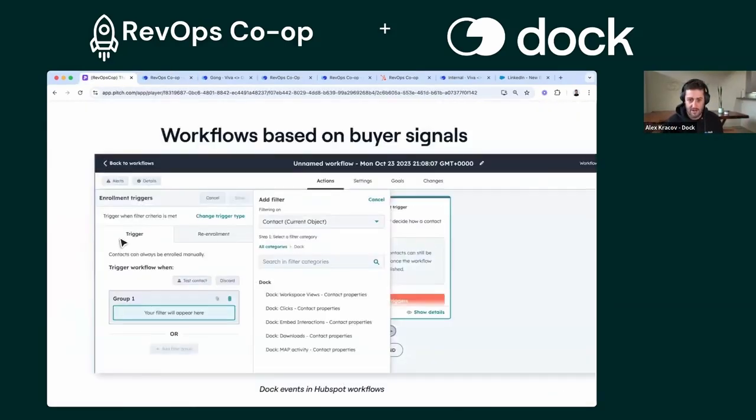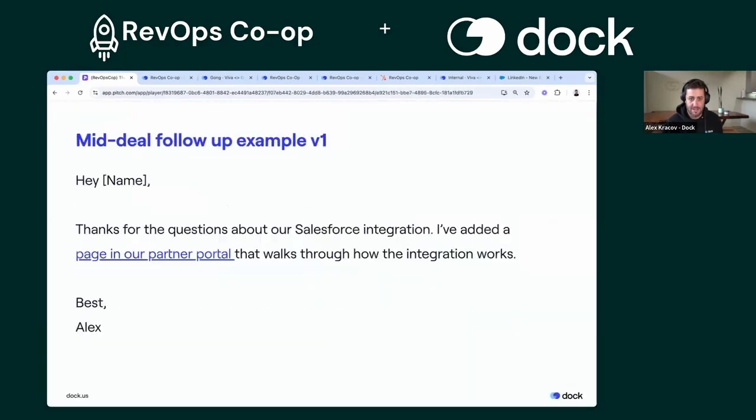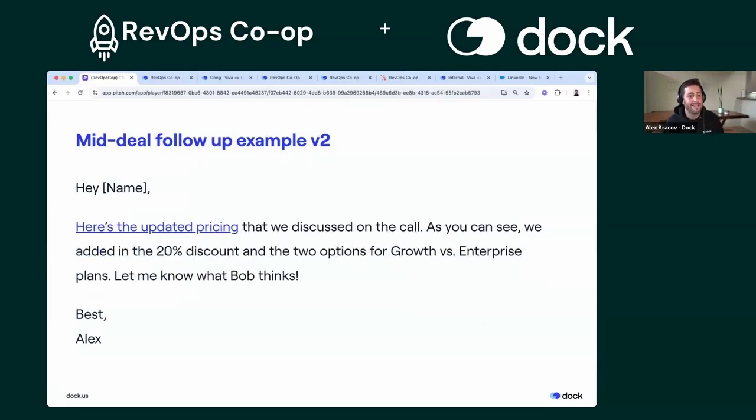I actually have a slide in here. I don't think we're going to get to all of this, but you could do things like this. Hey, thanks for the questions about our Salesforce integration. I've added a page in our portal that walks through how the integration works. It's the same things you're doing in the sales process, but you're just pointing back to that deal room, and it's this consolidated place. So you're not just sending information in silos. It's all going back into one place. We've had all sorts of customers use Doc, from Fortune 500 companies like GE to small mom and pop restaurants. We even have one wedding planner who's using Doc. I've been surprised on the buyer side.